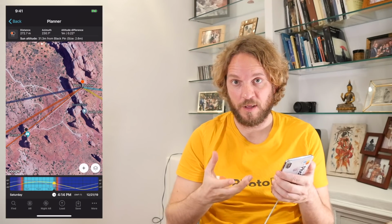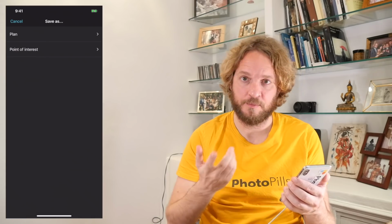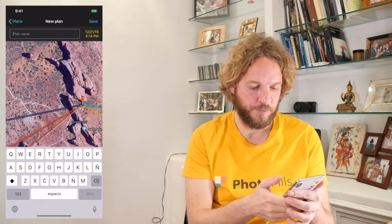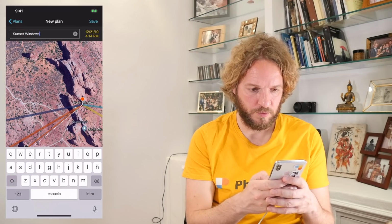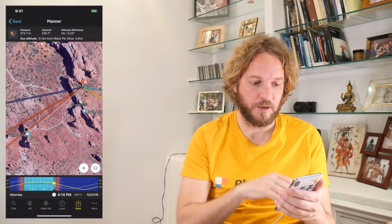Now that I have planned the shot, I can save it to my to-do list. To do it, just tap on the Save button and tap on Plan to save a new plan, and here put a name, for example, Sunset Windows, and tap on Save, and I got it saved in my to-do list.